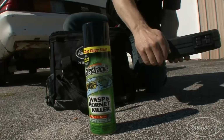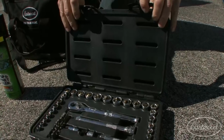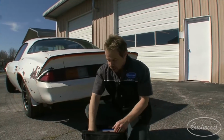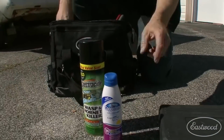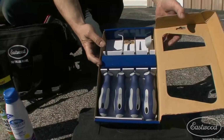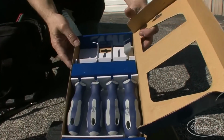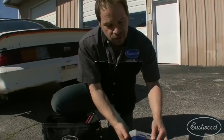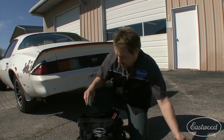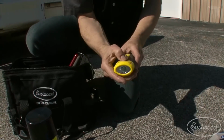We've got a socket set full of sockets and anything that you might possibly need to tear something apart and get a better idea what's going on inside the car. Don't want a sunburn. This 4-piece utility set has a lot of great tools, a scraper, radiator tool, and most importantly, an awl, AWL. And that's really, really critical in testing out floorboards and seeing if they're rusty if you can't get underneath the car. I'll show you how to do that. We've got a flashlight. It's a nice LED flashlight, some versatility.